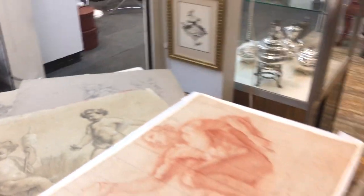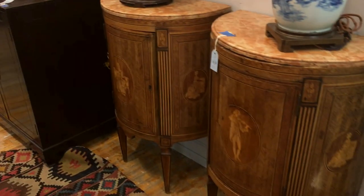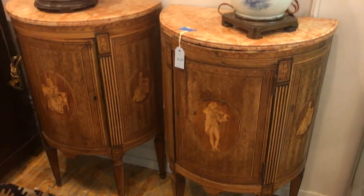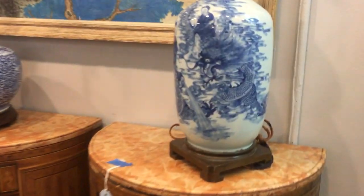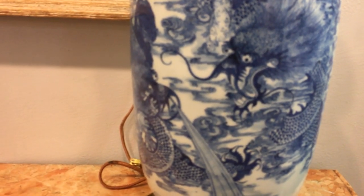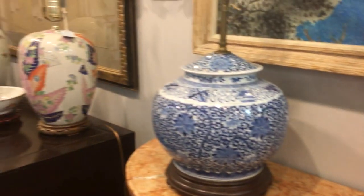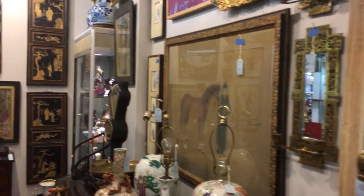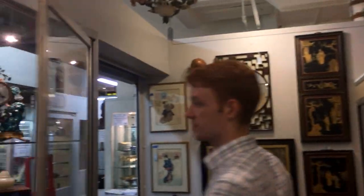Behind us, we have a beautiful pair of Italian marquetry commodes. On top of them, we have two blue and white Chinese porcelain pieces mounted as lamps. And around them, more Chinese fine art and porcelain. And now into the tall case.